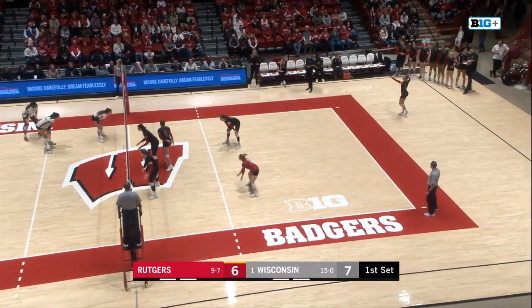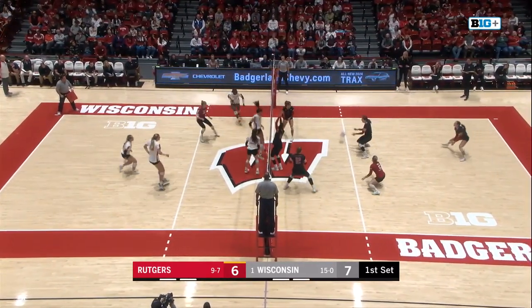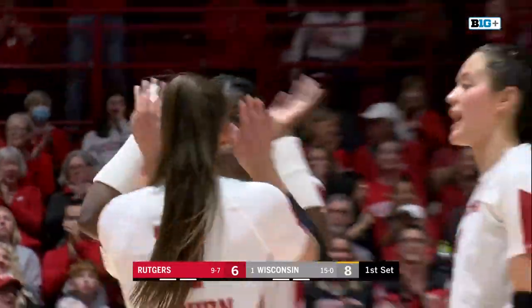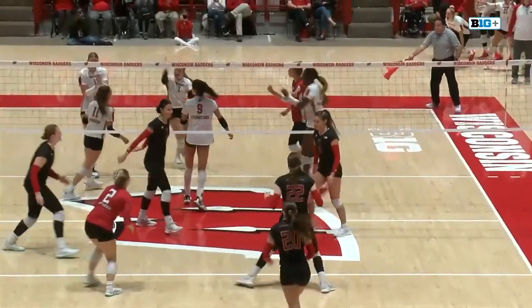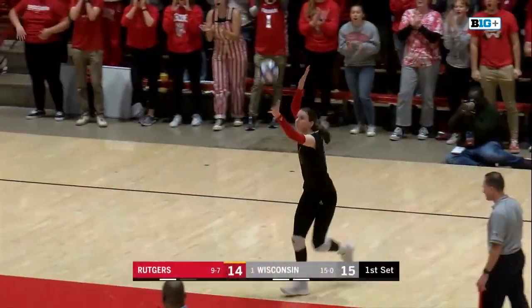Field house getting loud as Rutgers will look to tie early in the first set. Ashburn prevents the overpass. Crawford in the front court of Rutgers. Typically that could be a violation if she's a back row setter, but tonight she's got the freedom, goes up, sets up Crawford, great kill.